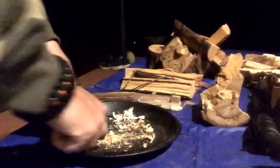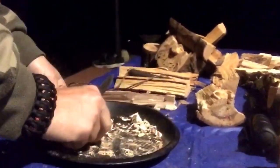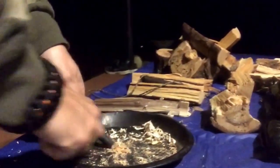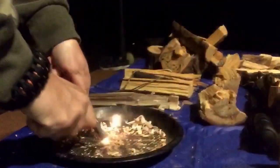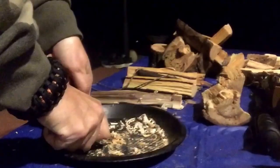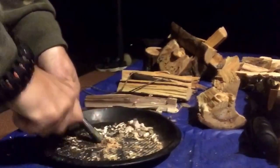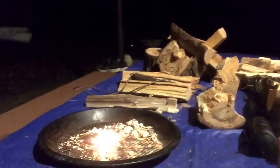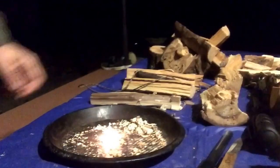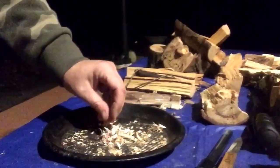Oh, it didn't go very well now, did it? Hard to do in a pie pan, honestly. I can smell it. There we go. It's just a little bit in there. It was some chunks and stuff, but she took off. So, and I put it out. Well, that's just as well. I don't need to burn the house down.